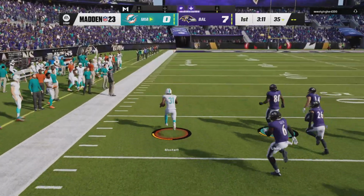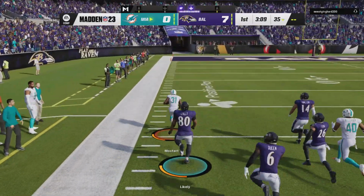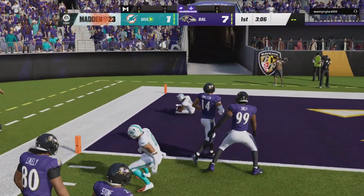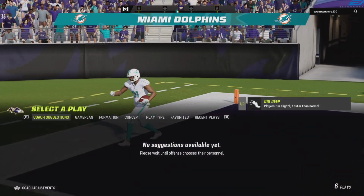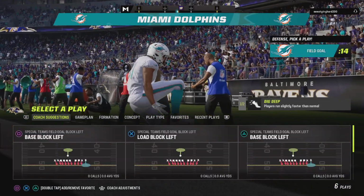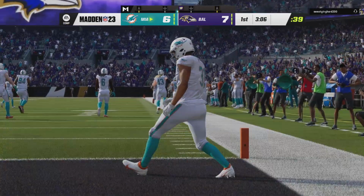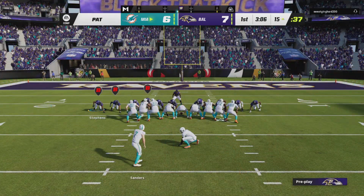The lane opens here. He's past the 30, the 40, the 20. And they are not going to catch him. He's in. Touchdown, Miami. Well, go ahead and strap in, partner. Less than 2 minutes in, had the score on the one side. A quick answer, though, to get the equalizer.